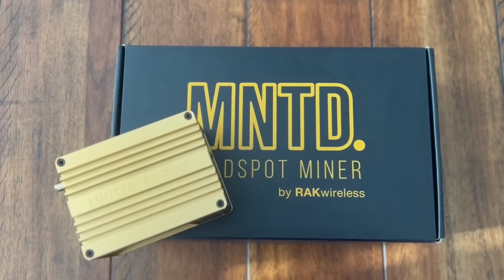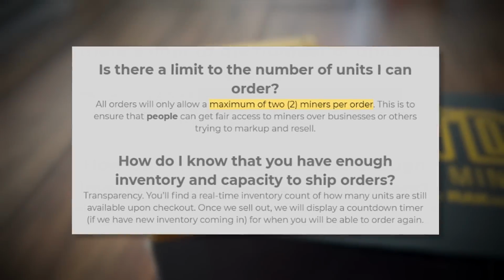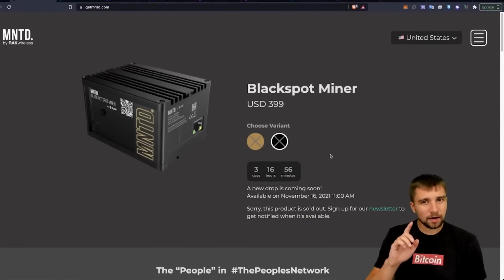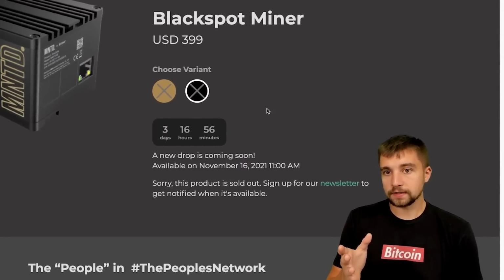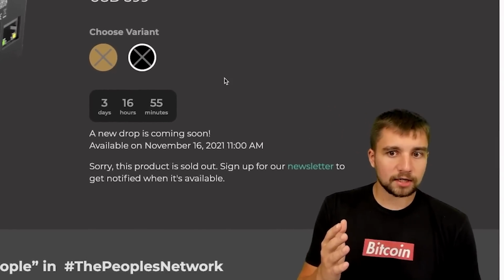They've also reduced the maximum amount you can order here. Previously, it was 5 miners. Now, only 2 miners per order can be completed. But my understanding is you can place multiple orders for 2 miners, and you can also use different addresses. I don't recommend that. I think that everyone should be getting a fair shot at these.